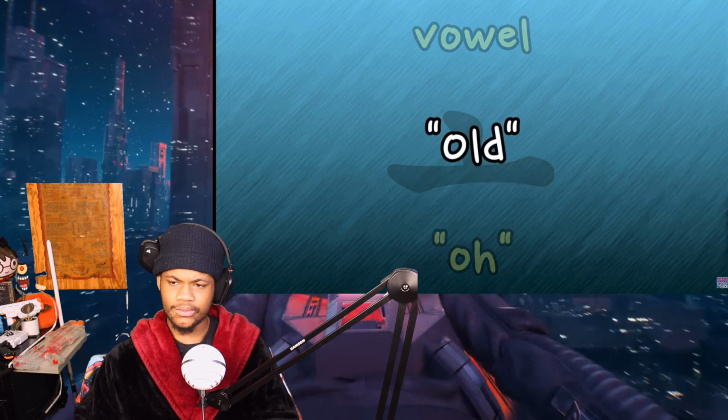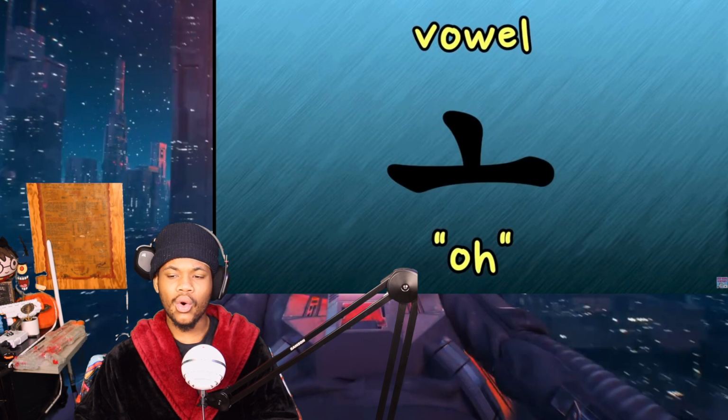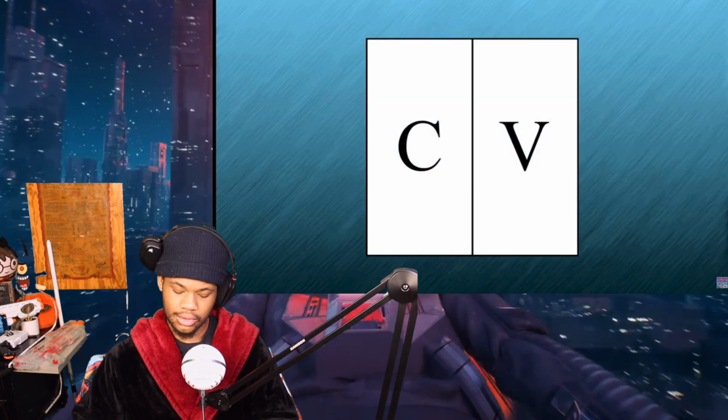This letter is pronounced O, such as in the word old in English. Last time we learned how we can use this kind of block with our vowel A to put our letters together and form a syllable.